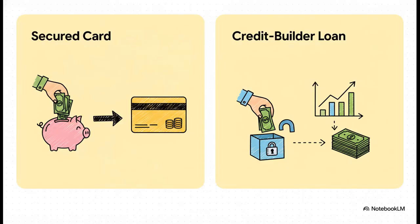Now, if you're building from scratch or you have to rebuild, these next two tools are your best friends. A secured card is basically a credit card with training wheels. You give the bank a cash deposit, say $300, and that becomes your credit limit. You use it like a normal card, and it reports all your good behavior, building your history with revolving credit. A credit builder loan is the opposite. A bank puts a small loan in a locked savings account, you make monthly payments on it, and at the end, they give you the cash. This builds your history with installment loans, like for a car or a mortgage.